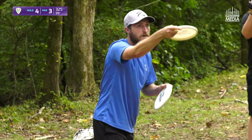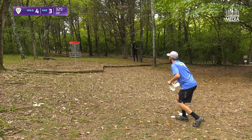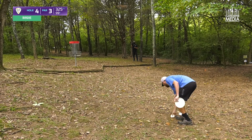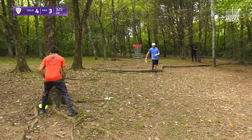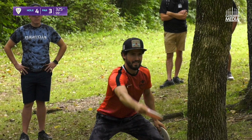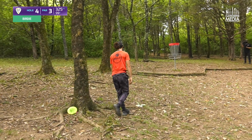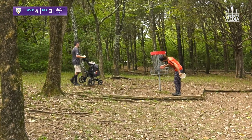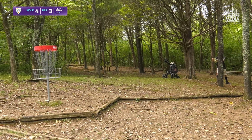Chris's FX2 is a little wide, but he's still about circle's edge. Very nice. Yep. Solid putt from Chris. Oh, stay in there. Oh, nice. Oh my goodness. Good catch. And at this point, you saw him even before the putt, he was laughing at himself. Mm-hmm. And luckily that one went in.